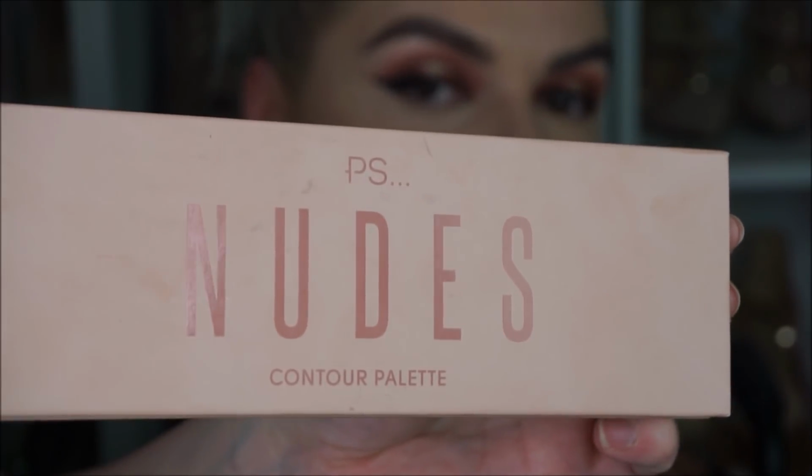So next we are going in, Shawnee, product. I put some on. Show them the product. Oh, I thought you said Shawnee product. Just get the stuff. So we're going in with the Primark Nudes Contour Palette.